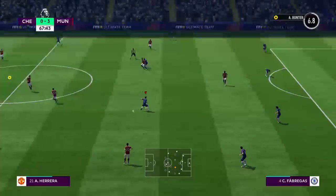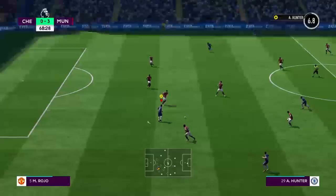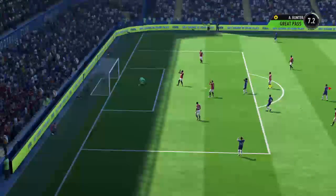Stopped emphatically and just as well. The approach play looked very encouraging. And Fabregas's pass is cut out. That's a fabulous pass from Fabregas in behind. And shoots! Fantastic save!